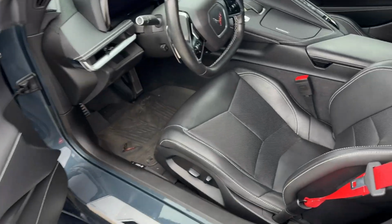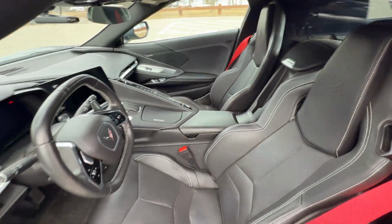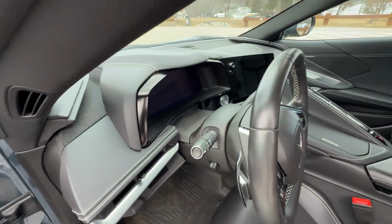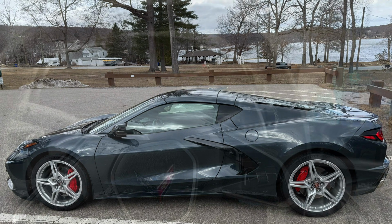I also opted for the performance exhaust, which I think sounds great. Black interior is holding up great. It even has French stitching with white threads throughout. And I optioned it with the bright red seat belts. Now I ordered it with the shadow gray metallic paint, and I optioned the bright red calipers.